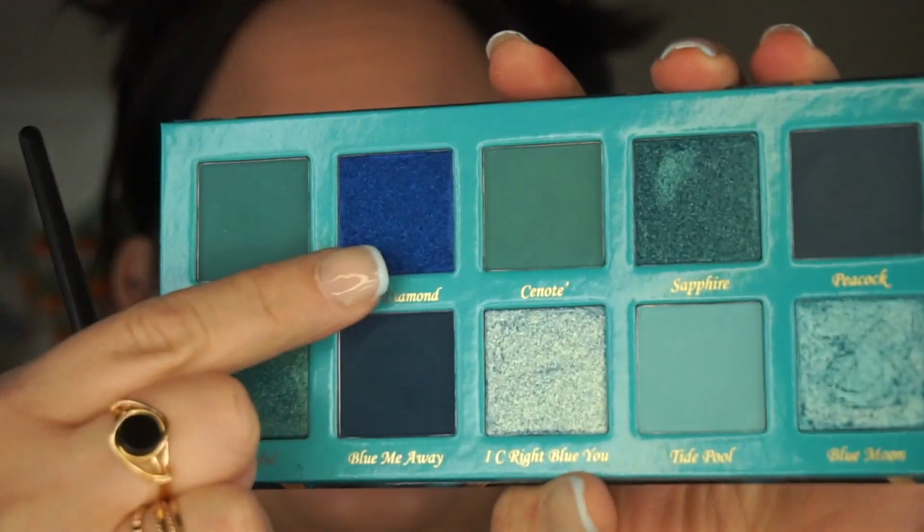There's that. And then I think, oh, I don't think, I know, I'm going in with this color here, this blue diamond color. I hope it is everything that I hope it needs to be.